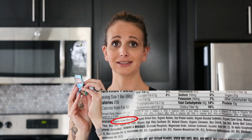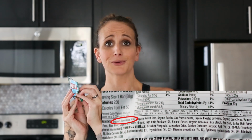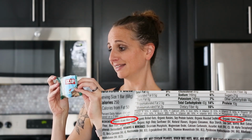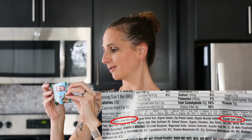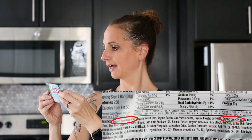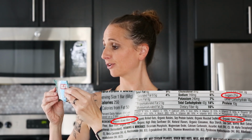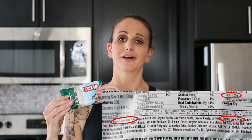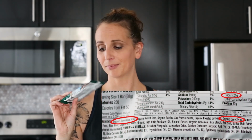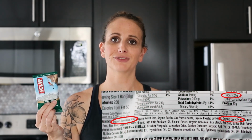The problem with that is the first ingredient is organic brown rice syrup, which is just a fancy organic way of saying sugar. It also has organic cane syrup, again, another fancy way of saying sugar. One bar is 250 calories, and it has 21 grams of sugar. So 21 grams of sugar is quite a lot for a little bar that's not going to really fill you up. And it's a bunch of fake sugar.